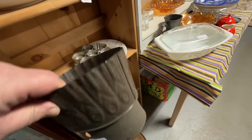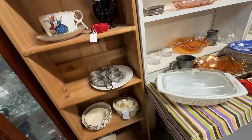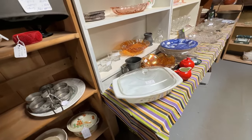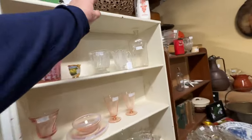So cool. I'd display it like this, put stuff in it. This thing, it's a mold, so it's got grapes on the bottom. But I like it like that, and I'd put greenery in it or something. I really like it.